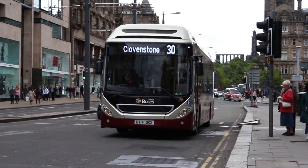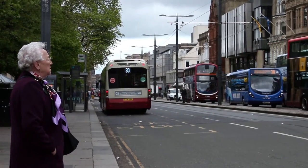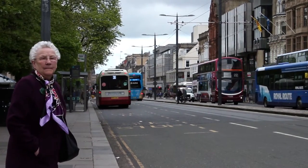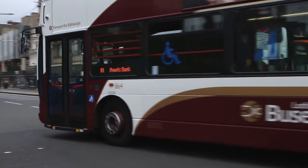Many businesses along the busy Princes Street in the city centre were adversely affected by the construction work. The main road was shut for 10 months, with long-term bus diversions taking shoppers away from the main stores.